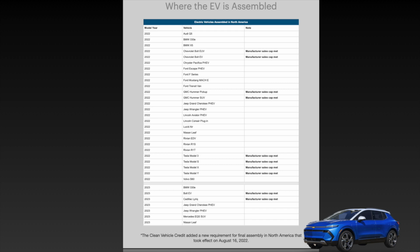If you look here, there's a list of vehicles that are currently assembled in the US, and they automatically qualify for a $3,750 tax credit. As of 2023 and beyond, they would most likely qualify, with a few caveats. As you go down here, there are a few vehicles that are made in the US, which I didn't even know, like the Audi Q5 and the BMW 330e. Of course, we've got the Hummer and the Hummer SUV. Those were no longer eligible for the older $7,500 tax credit because GM had exceeded their 200,000 vehicle mark, primarily because of the Chevy Bolt and the Chevy Volt.